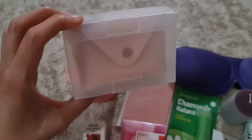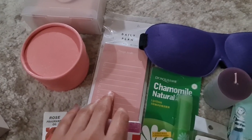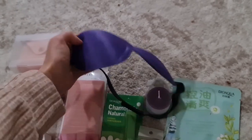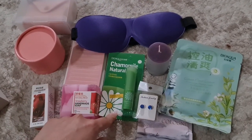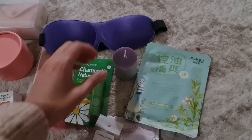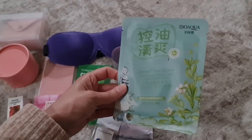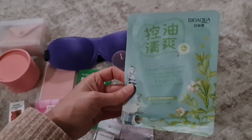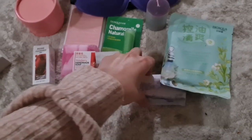Look at this little cute purse and a daily planner. This looks like a bra. It's actually an eye mask. I've got a chamomile lip balm, some earrings, a nice purple candle. I think purple's one of her colours that she likes. And then this is a face mask, some blue earrings. I think I showed you that.